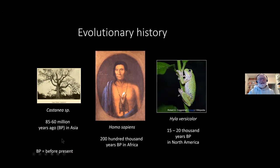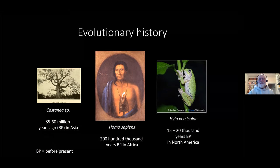In some of the later slides, I'm going to use this convention of BP to mean before present, so years before present. Imagine that, that's a long time ago. In contrast, human beings, our species Homo sapiens, is about 200,000 years old, and we evolved in Africa. So for the Lenape people, for example, to get to New York, their ancestors had to leave Africa, get all the way across to Asia, find the Bering Land Strait, come all the way into North America, and then work their way across North America to get to where New York City is.